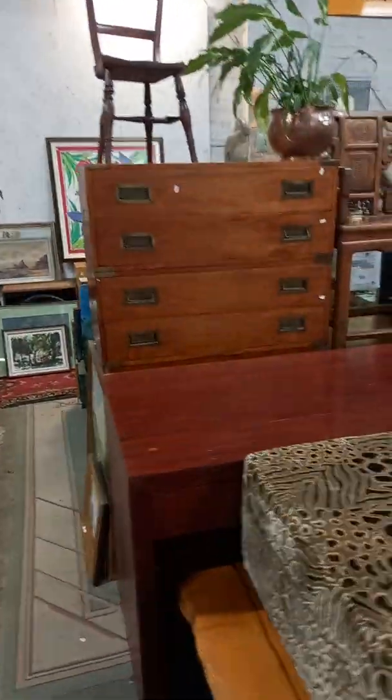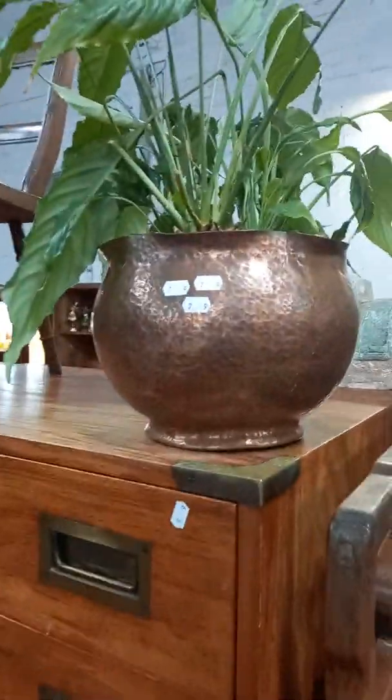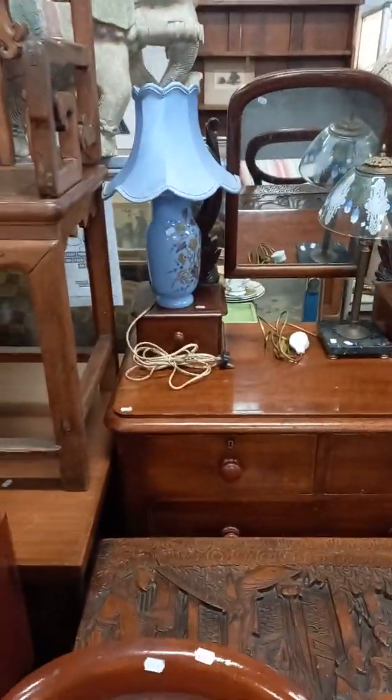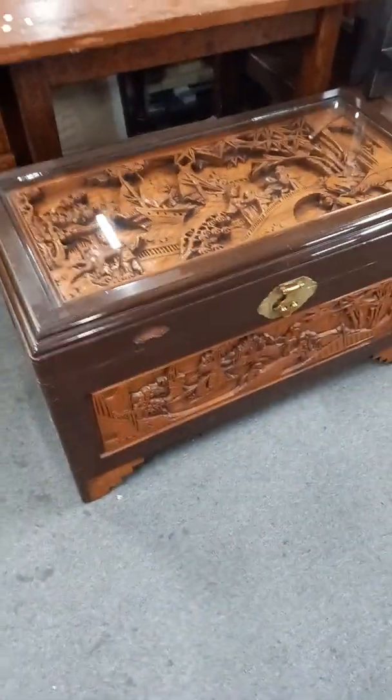Really nice campaign chest on chest, teak. Nice little DM Co. beaten copper arts and crafts. There you go, with a nice little peace lily in it. Chinese chair. Victorian cedar dressing table. A couple of nice Victorian hand painted lamps. Nice little pair of Victorian cedar balloon backs. Camphorwood chest we've put with this nice faux bamboo chair. Another nice big camphorwood chest with the glass top.